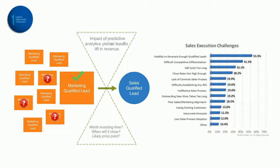Perhaps your scoring algorithm says, hey, if they've downloaded a data sheet from our website, and if they've gone to see a demo, they're great. They're good. Sales should talk to them. That may or may not be true. And at this pivot point between marketing and sales, this is really where predictive can drive a high impact. And you're starting to see analysts taking a look at this. I think Forrester is seeing around a 6x lift when you can focus your predictive attention in this space.